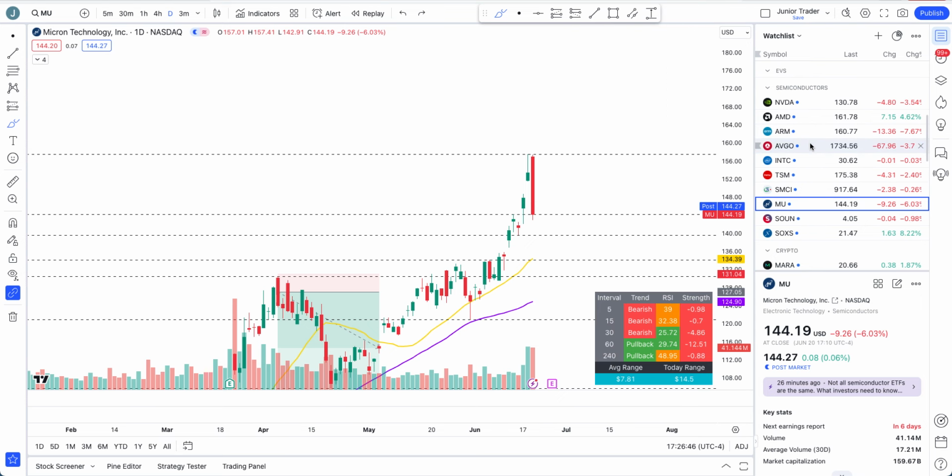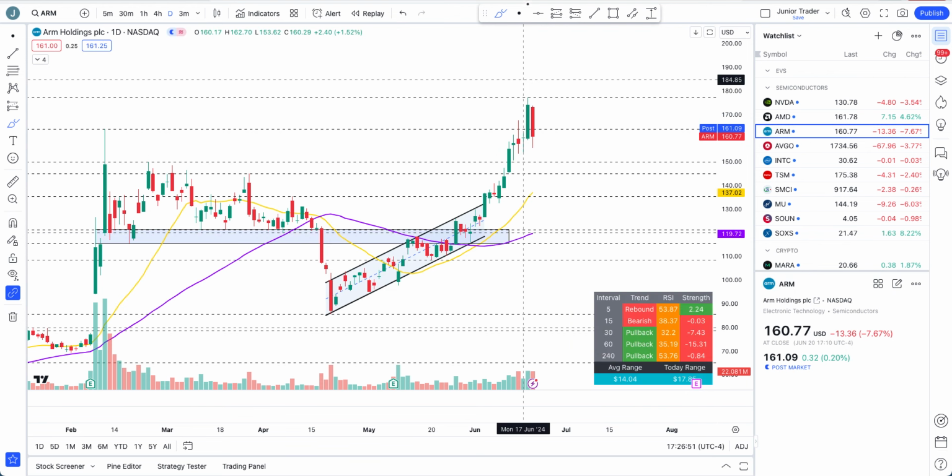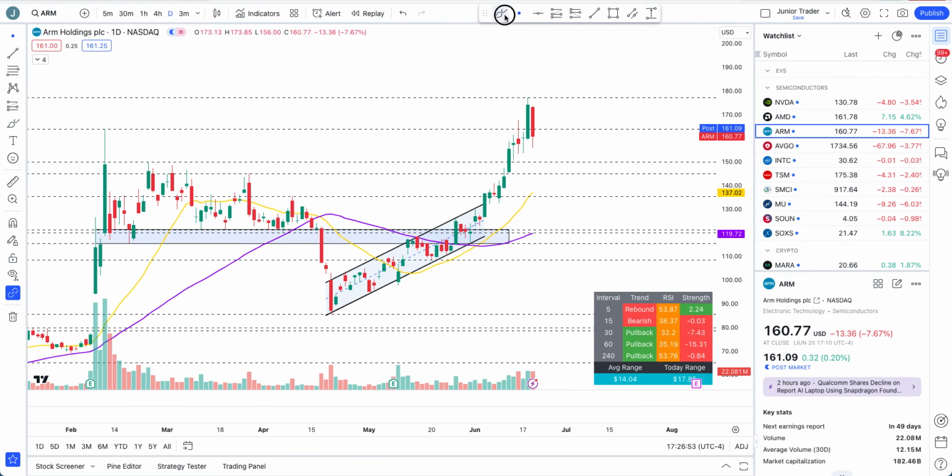All right, let's go to Broadcom. Oh, well, let's go to ARM and then we'll wrap up with Broadcom. So ARM, again, a strong sell-off, just like all other semiconductors. However, structure on this is not bearish. 150, we are above that.